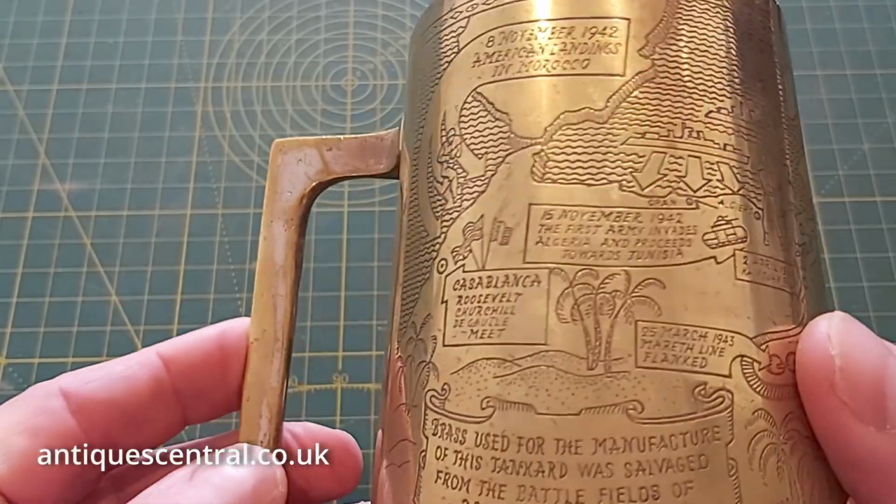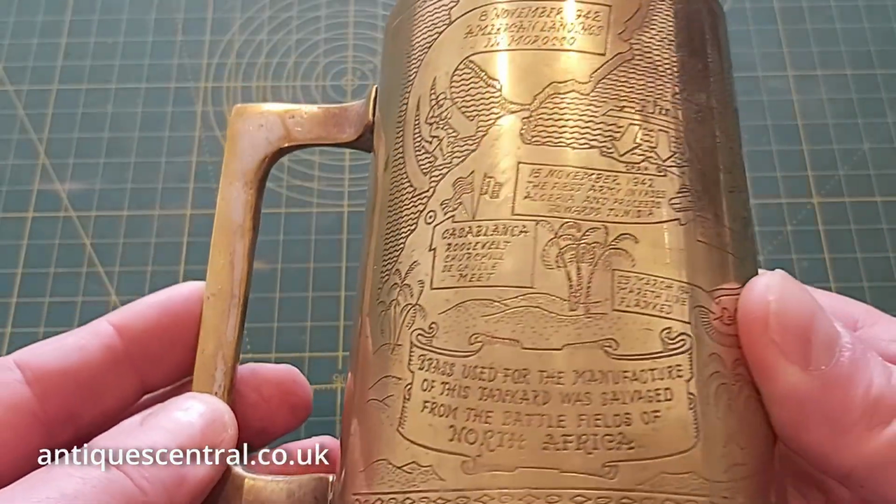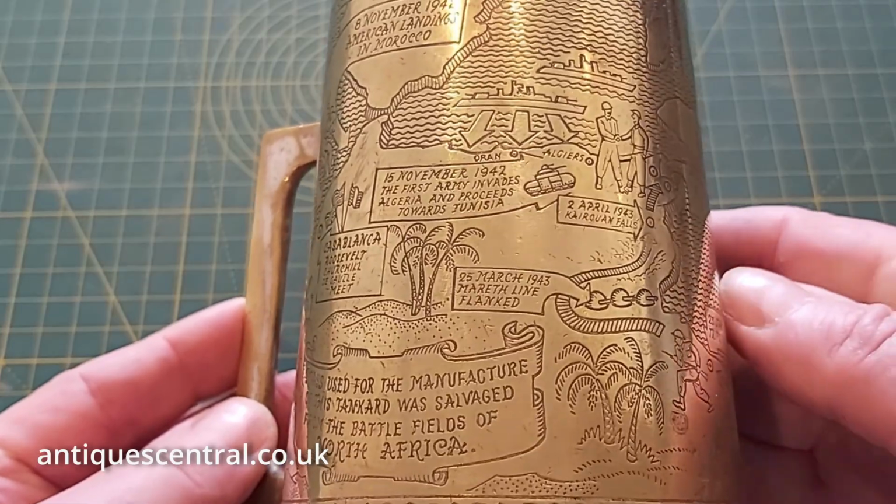Having said all that, and given the military significance of the tankard, I think it's disrespectful to offer it for resale before I know more about its history and provenance. So I think I'll seek some advice from a militaria expert before I decide what to do with it. Let me know what you think I should do with it in the comments below.